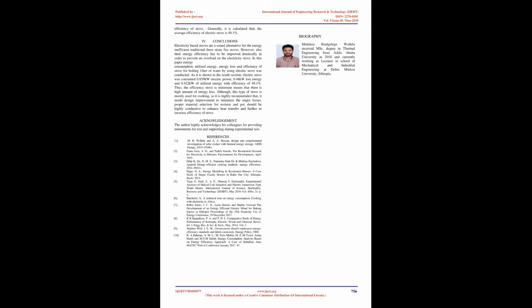Thus, the stove efficiency is minimal, which means there is a high amount of energy loss. Although this type of stove is mostly used for cooking, it is highly recommended that it needs design improvement to minimize the major losses. Proper material selection for the resistor and pot should be highly conductive to enhance heat transfer and further increase the efficiency of the stove. Acknowledgement: the author highly acknowledges his colleagues for providing instruments for the test and supporting during the experimental test.